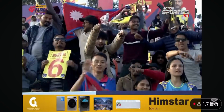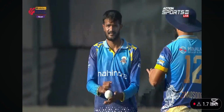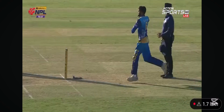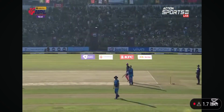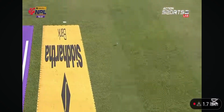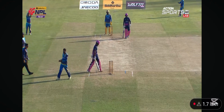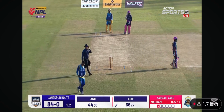It's probably the last throw of the dice from Sompal Kami. Down to his leg spinner. It's a rank half tracker to start the over. Dispatched over the cover boundary. It's got a strange action, but that was a freebie. Yes, there's an interesting action over here. And he'll be under pressure as well. Hit for a 4 in the very first delivery.